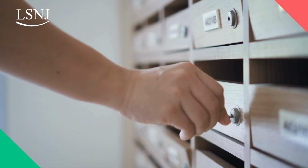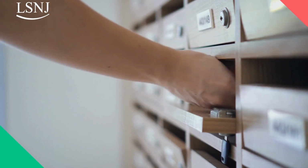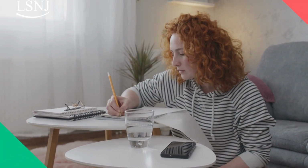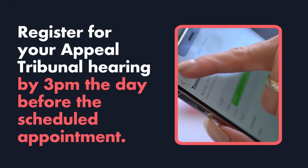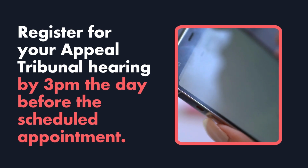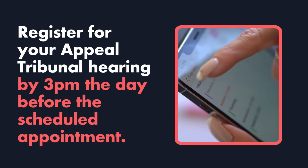You will receive a notice of an appeal tribunal phone hearing by regular mail. Read the notice carefully and make sure you understand the issues that will be addressed in the hearing. The appeal tribunal is the first level of appeal, but it is not the last. You must register prior to 3 p.m. on the day before the scheduled hearing appointment. Otherwise, you will not be able to proceed with the hearing.